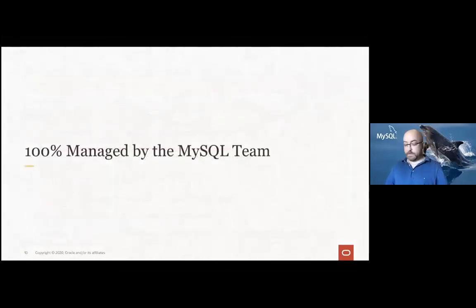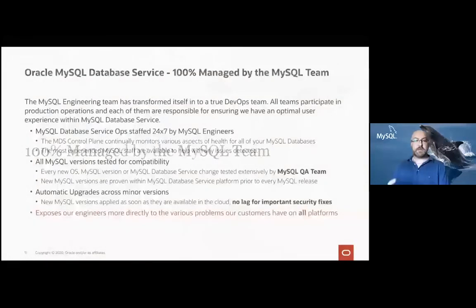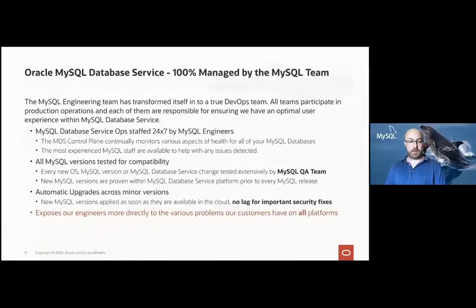And 100% managed by the team. So we build it, we develop it. My team are the ones that manage all of the control plane. We are the ones that deploy it. We've turned the engineering team into a true DevOps team now, essentially. So the entire MySQL org understands how to operate the service. They've been staffed and trained in how to do database service operations.